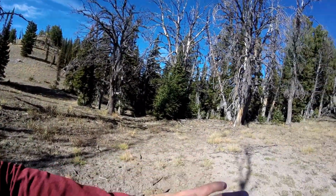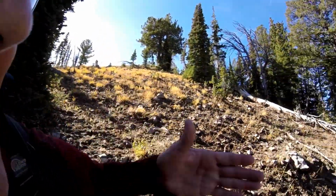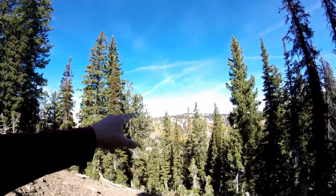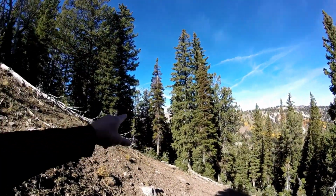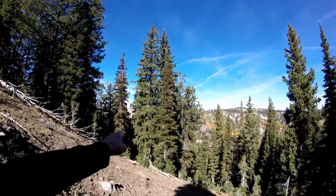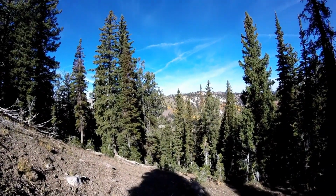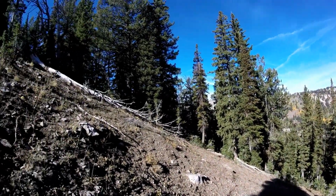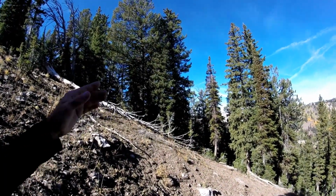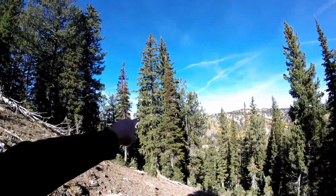I don't see any indication of a trail. I'm creeping along the side of this little butte, and I see this ridge here. I might just have to be over there, which, you know, isn't horrible. I just wanna see what's up over here. There might be a connecting ridge, but I think I have to go all the way around.